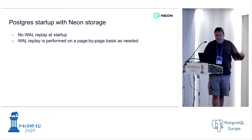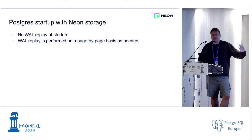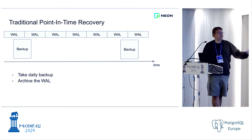So, yeah, I mentioned that in Neon, when you start up Postgres, it never needs to do WAL replay. The page server will take care of that, so that makes the startup very fast. So, a little bit more detail on how this works.